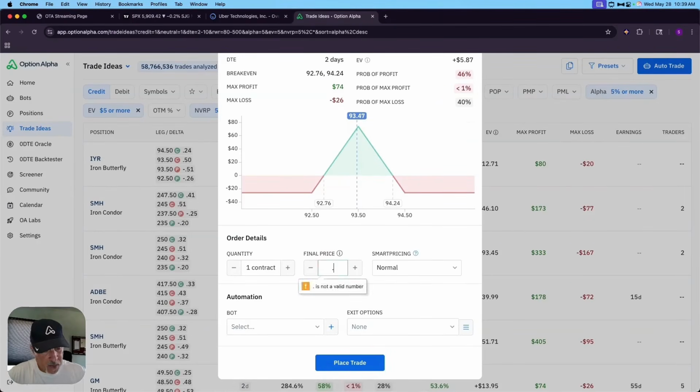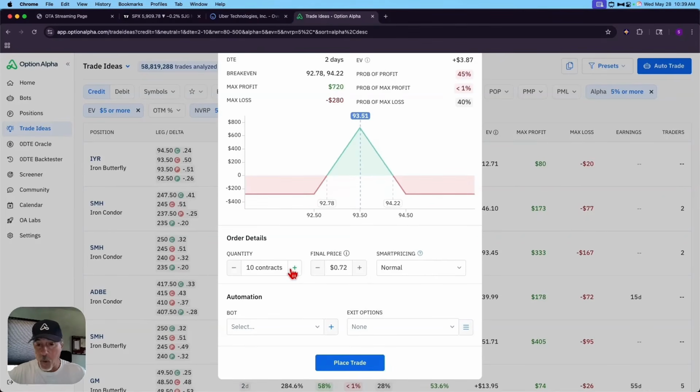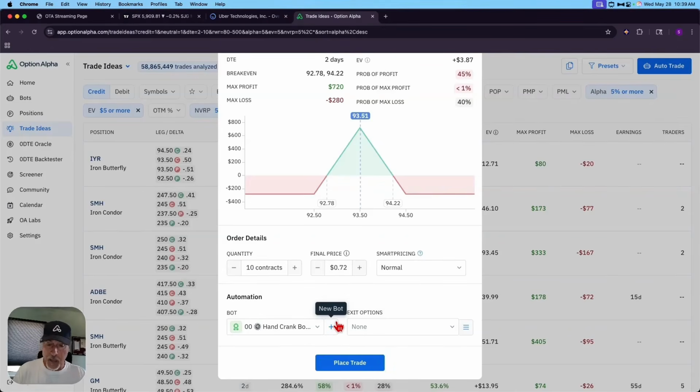I might take 72 cents. This is going to use smart pricing, which is a really cool thing that they brought out when I was there. And you'll see what smart pricing does in just a second. Now I have to put this trade into what I'll call a bot, or into a container that has some rules about how it's going to manage the trade. So I can come here, I can select my exit options.